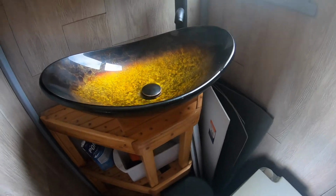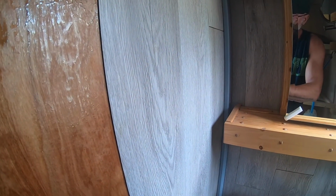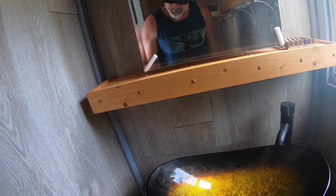So I'm gonna have to get creative. We're gonna figure out what I'm gonna put up here instead. I don't know. I don't even think that I can. There's nothing that'll stick to that. It's just such a weird tackiness to it. I really don't know what to do about that. I might have to get something that I screw in there. Pieces that I screw in there. I don't know, guys. I'm still thinking about that one.